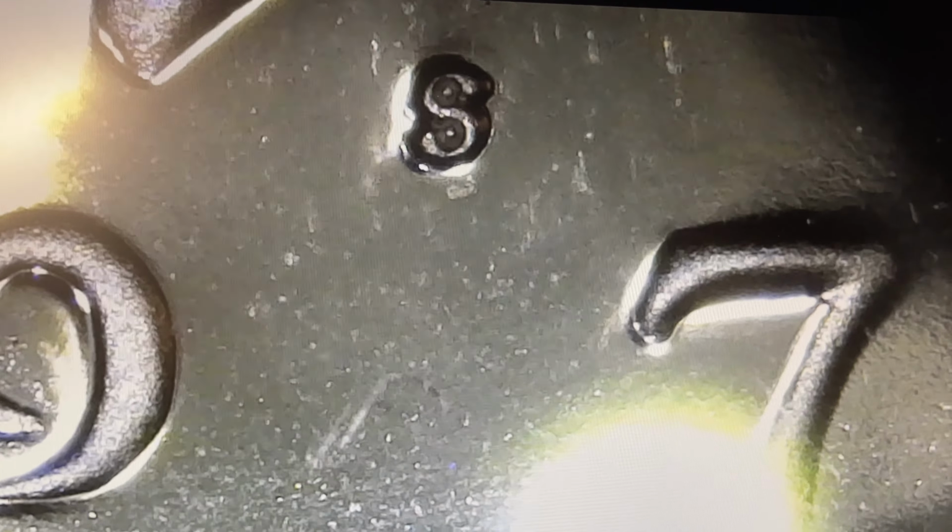All right. Well, hopefully you've enjoyed checking this set out. I've been happy to come across a few with the clear S in all 6 coins, so that is pretty cool.